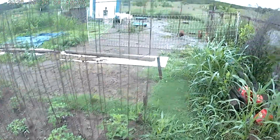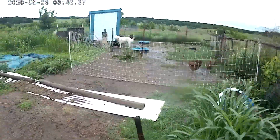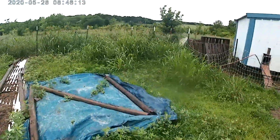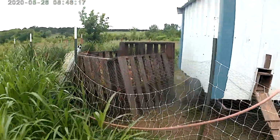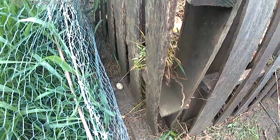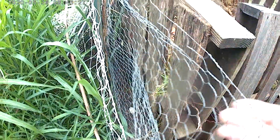Hey, girls, get out of there. Hang on a minute. I think she's trying to get it. The egg that bet has already been laid, and I forgot to look for them. Yeah, this is a lot of grass that needs to be picked up or mowed and done. Yep, there's an egg. So I need to get it out of there before she gets them, because my dog loves duck eggs.